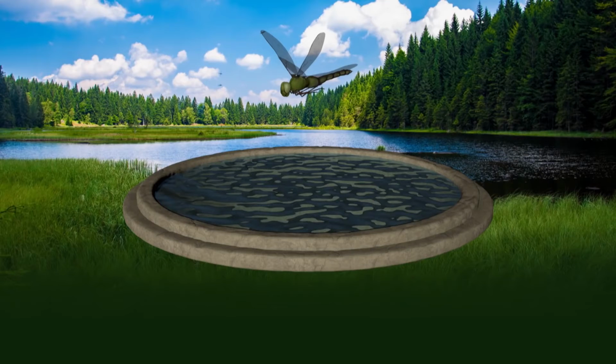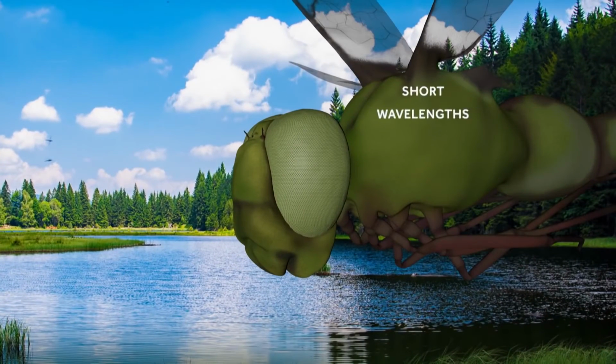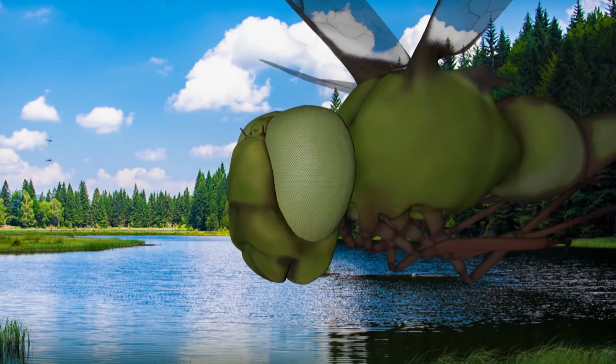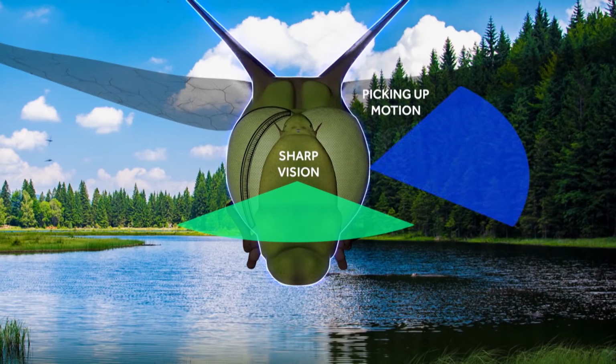A dragonfly detects different kinds of light with different parts of its compound eyes. The upward-facing eye sees short wavelengths, like blue and ultraviolet light. The underside of the eye sees longer wavelengths like green and orange. Its sharp focus only occurs directly in front. The sides are better suited for picking up motion.